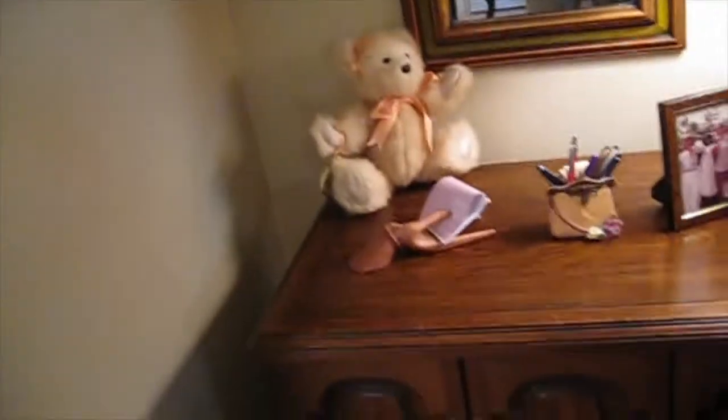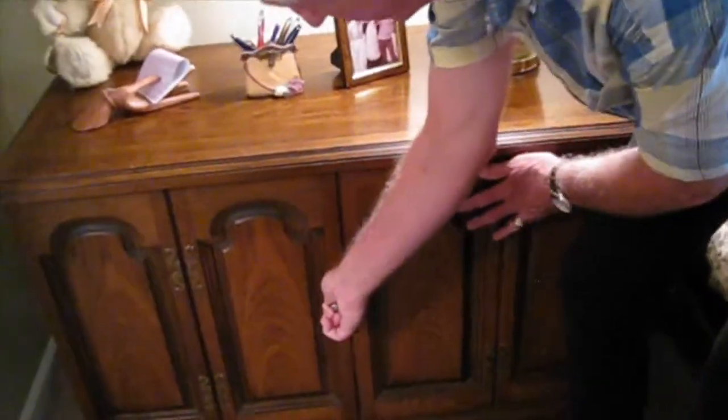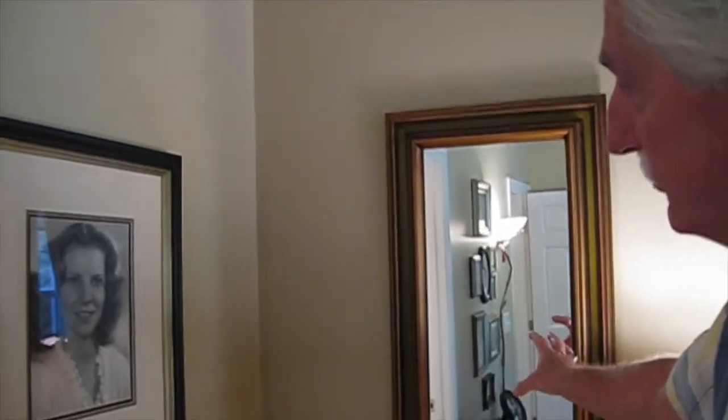Over here we have a table that opens up. These have folding doors on it. This piece of furniture has been in my family since the 60s. We had this in Huntington Beach. Above it you'll see a mirror that we've had since the 1960s. It was in our home in Huntington Beach.